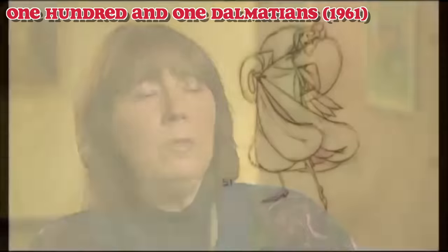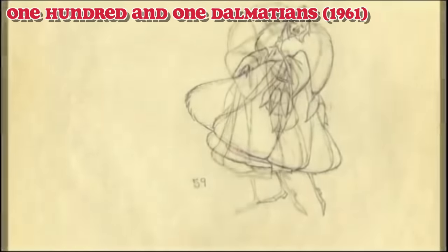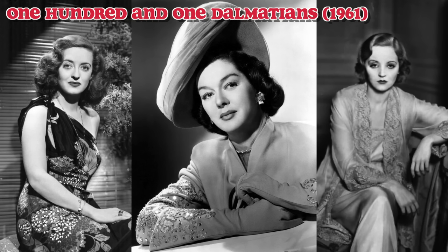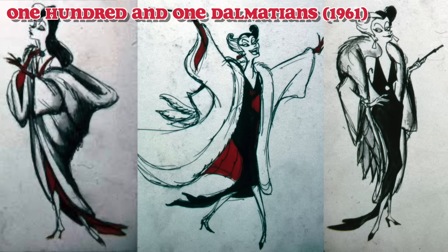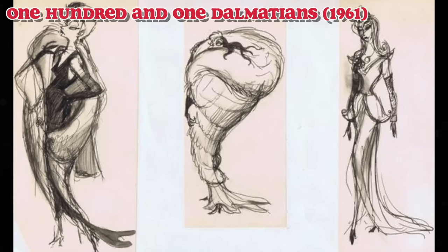Mark Davis, of course, was known for not only designing Cruella de Vil, but also single-handedly animating her throughout the film. Davis stated that he took inspiration for her character design from Bette Davis, Rosalind Russell, and Tallulah Bankhead, with Cruella's voice actress Betty Lou Gerson inspiring the character's prominent cheekbones. In early concept art for the character, she looks less disheveled and a touch younger than she appears in the film, but for the most part, her look was solidified early on.